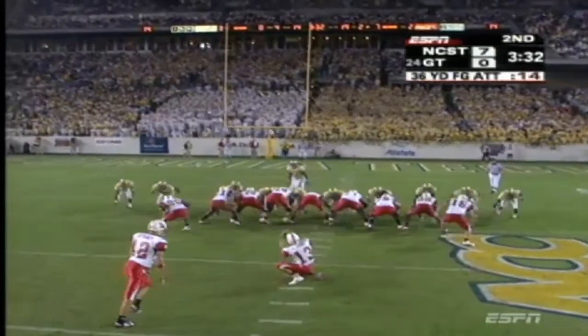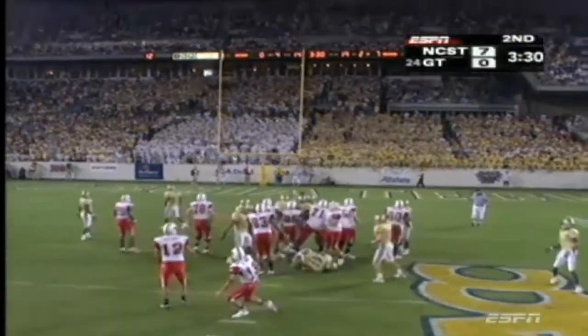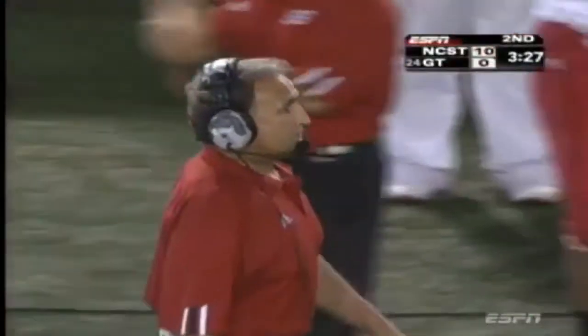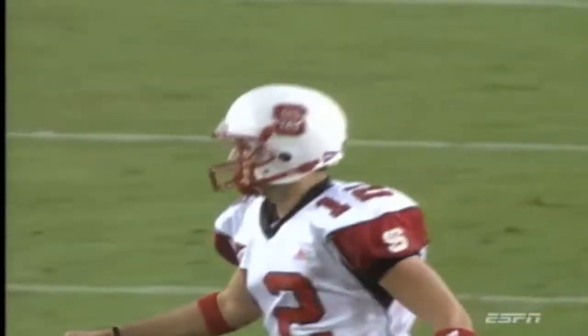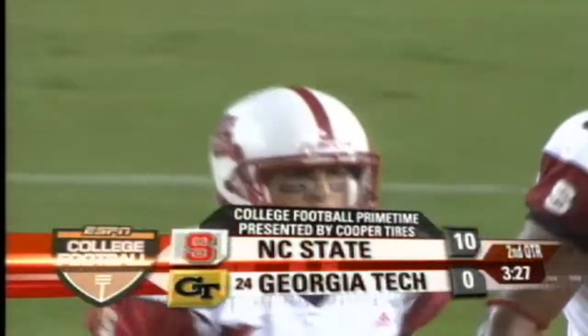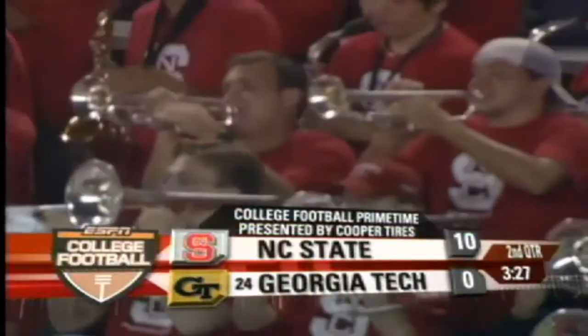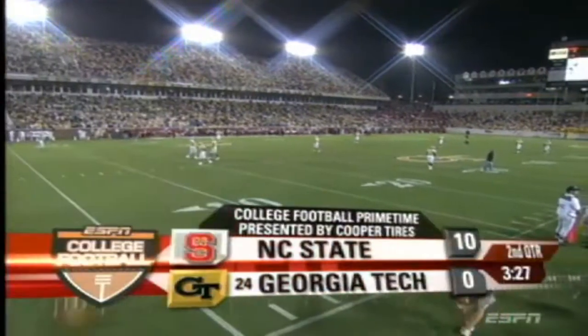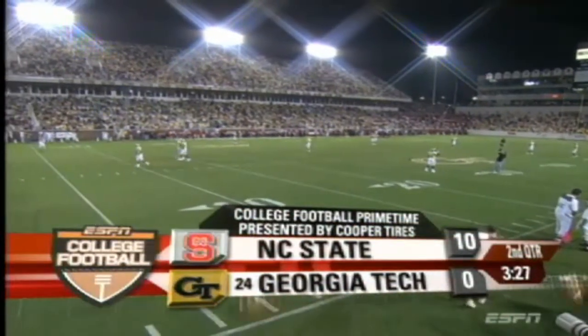Durante from 36. John continues his perfect season. He's doing something that's very difficult. He's doing the kickoffs, the punts, and all the placement kicking. A lot of kicking asked of this man, and he's from Georgia, so he delivers in his native state. Back here in Atlanta, 10-0. North Carolina State leading Georgia Tech.